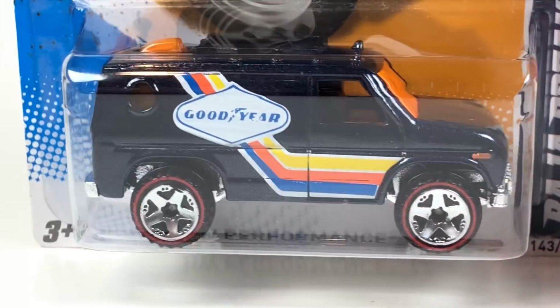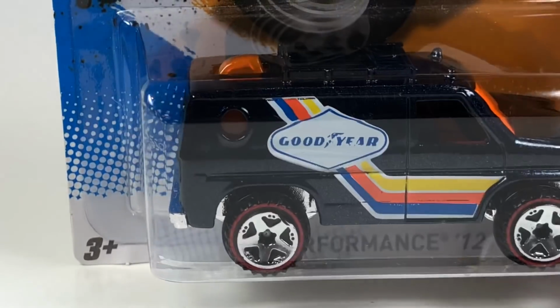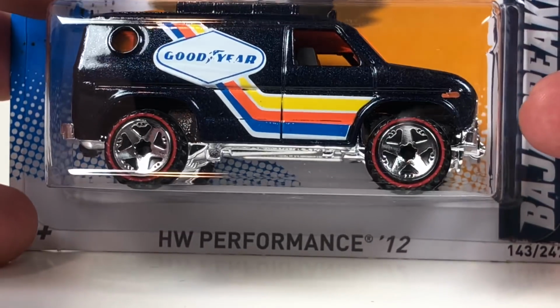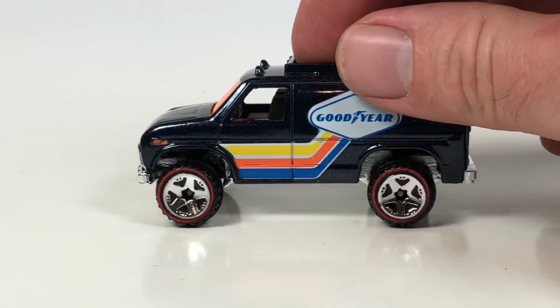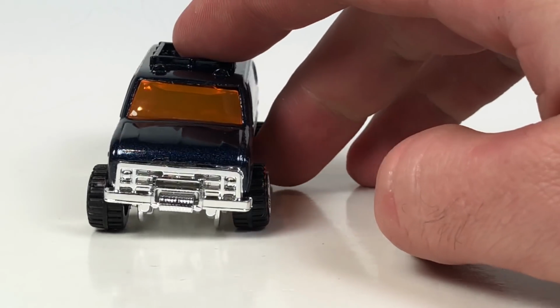So the next one we got is the Baja Breaker. And these are just going to get sequentially better as we go through the Baja Breakers. I've got 4 of them. So far we've seen 4 cars, and I got 2 more of another one, and these 4. Okay, so Baja Breaker. This is a mainline car. This is from 2012. And I believe this is the Walmart exclusive version of this with the red-lined wheels. You can let me know if I'm totally incorrect in saying that.